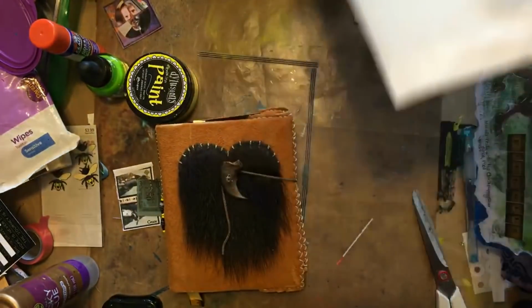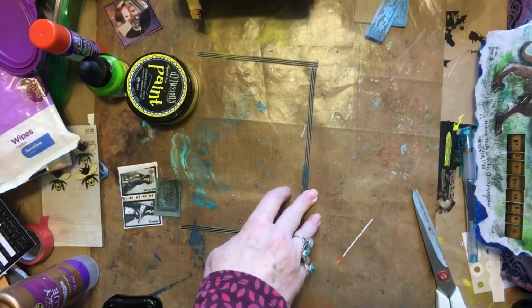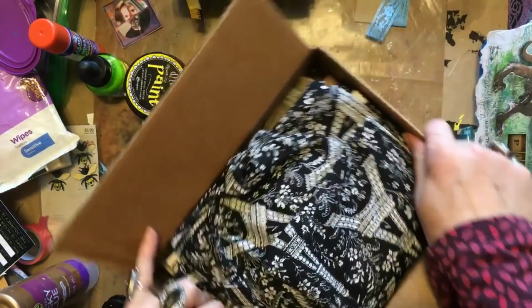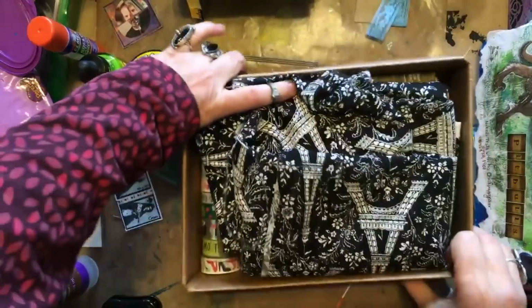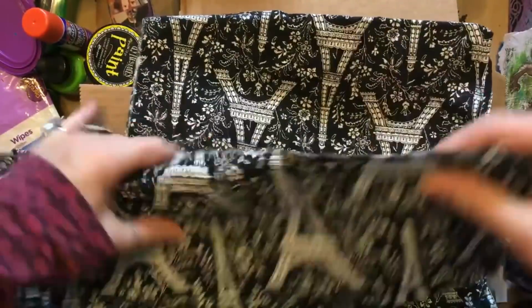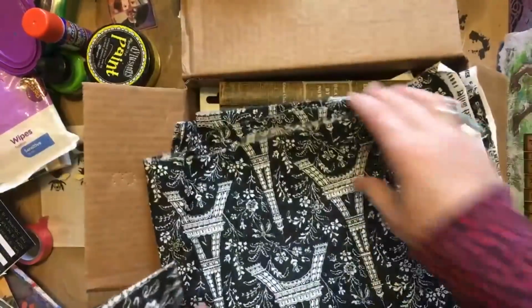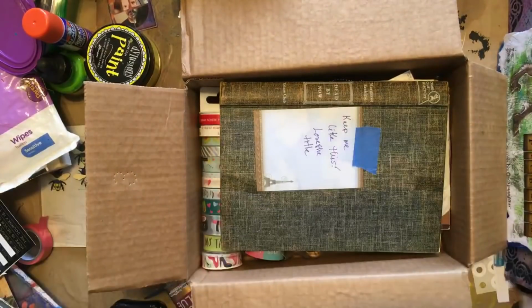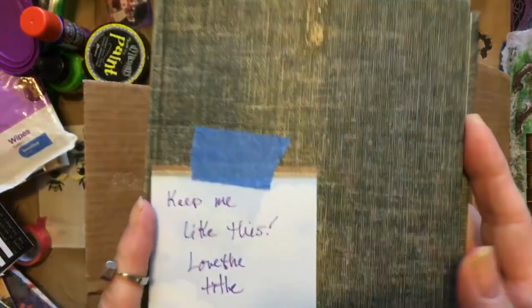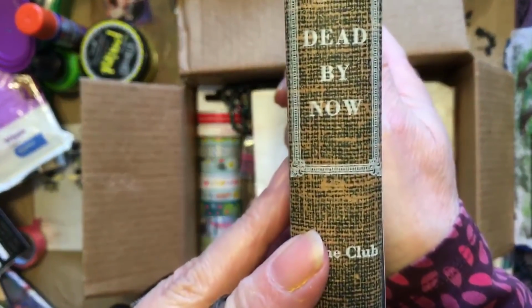Oh, and I got one more thing. I got this week from Kitty. Kitty loves me, you know. Check this out. She's taking care of Sabrina. Two pieces. Way cool. She said, oh yeah, you may be getting some more Paris fabric. You can make her something, but she wants this one just like it is. Dead by now.